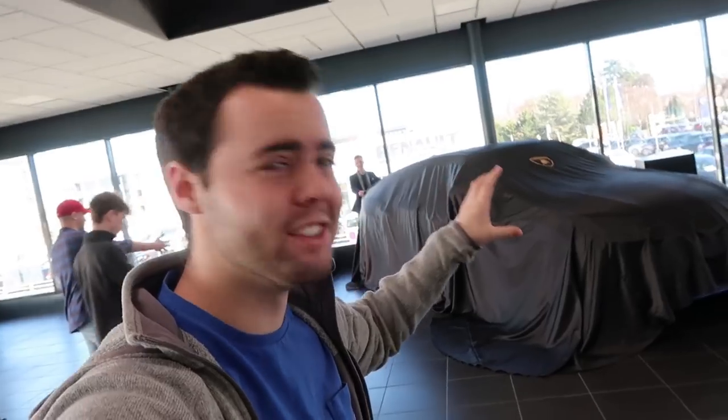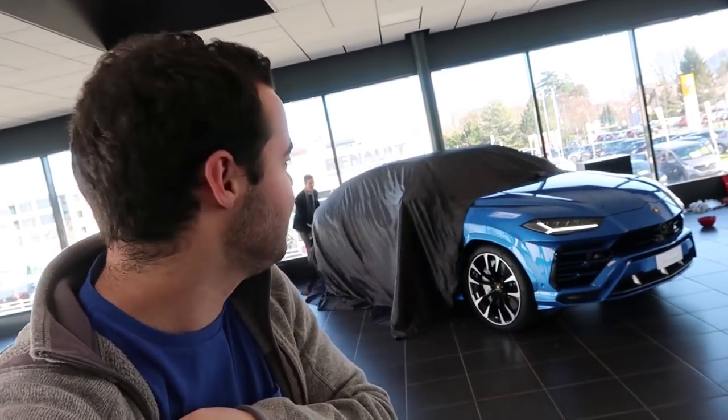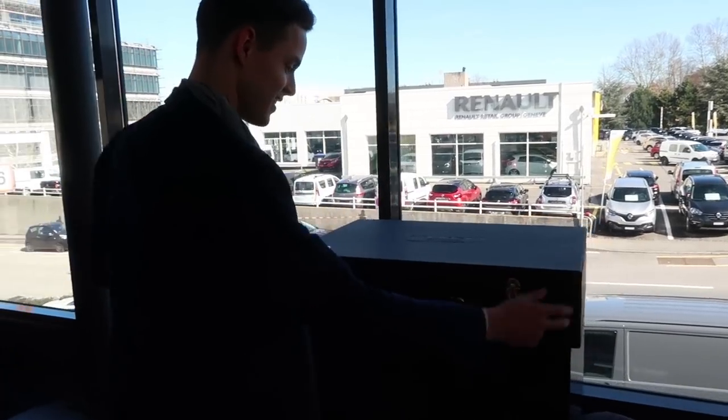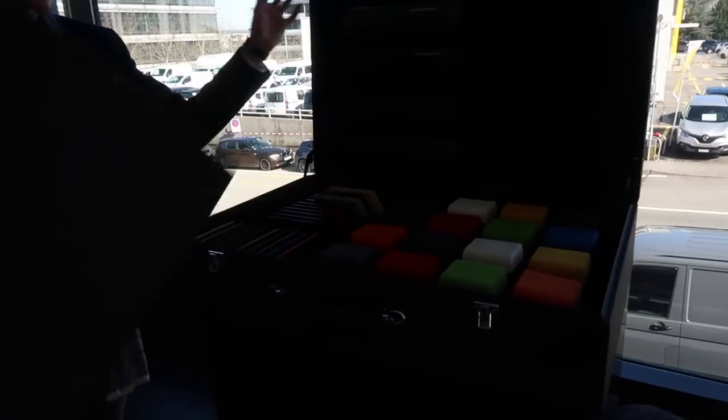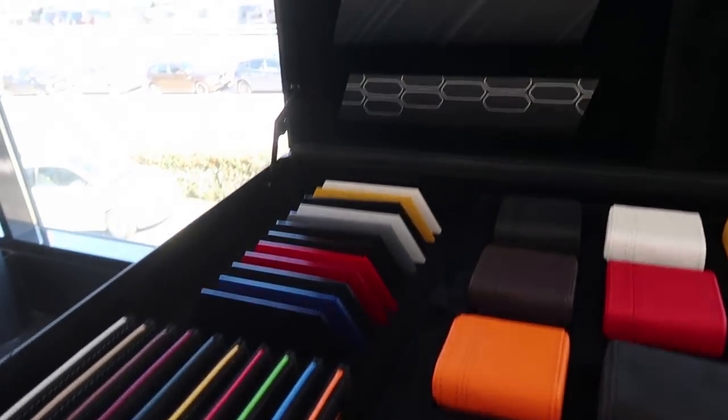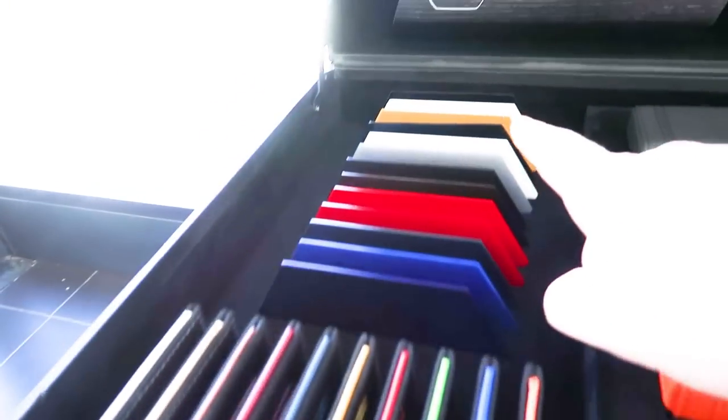We saw the Urus at the show, but thanks to Lamborghini Geneva, we are getting an epic opportunity to actually sit inside this and potentially hear what it sounds like. Ooh! And that is an incredible color too. The Urus configurator, let's see it. Wow. And you have all the colors. Different trim options, leather, exterior colors.